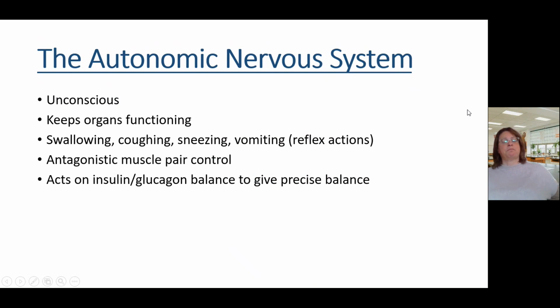Right, so in steps, you've got the autonomic, which is that unconscious system that keeps your organs functioning: swallowing, coughing, sneezing. They're reflexes that we don't need to learn. You do not need to learn how to throw up. That's there. You've got the control of antagonistic muscle pairs. For example, if you go back to your unit on ventilation, your external intercostal muscles and your internal intercostal muscles know that one contracts while the other one relaxes. Also insulin, glucagon, the balance between hormones, that is all unconscious.